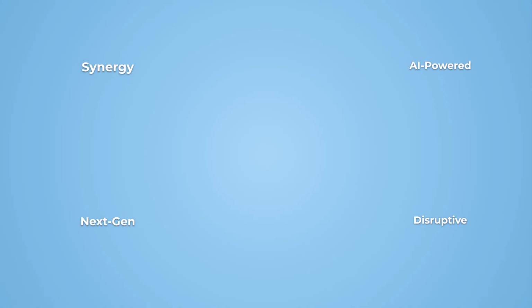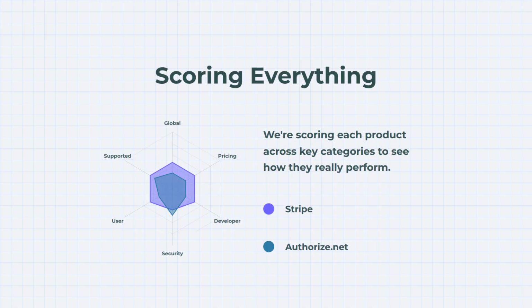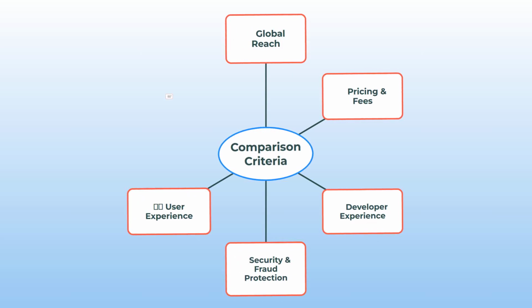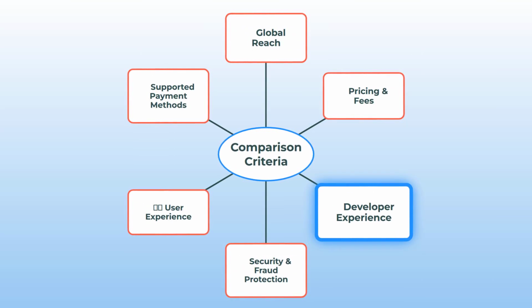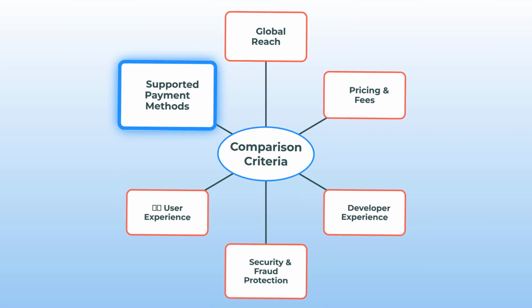Let's skip the buzzwords and get straight to what truly matters for your business. We'll break down the key categories, award points, and reveal who comes out on top. You might be surprised by the final result. Here's the game plan. We'll compare Stripe and Authorize.net across a bunch of key categories: global reach, pricing and fees, developer experience, security and fraud protection, user experience, and supported payment methods.